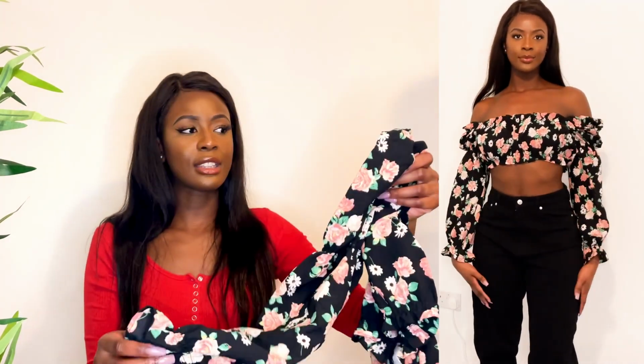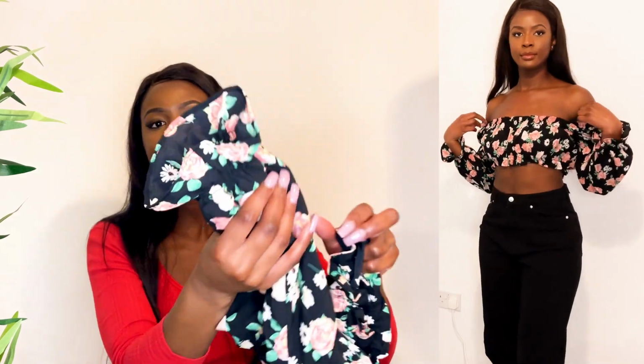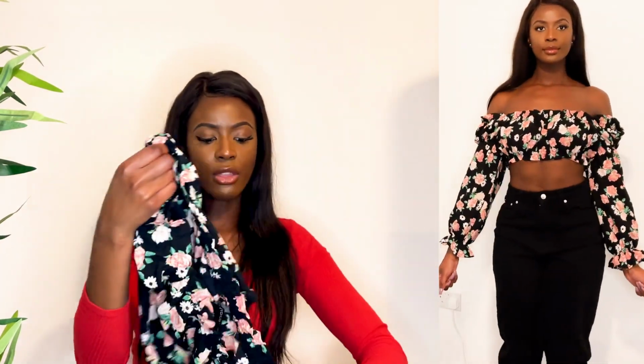I like the fact that it's flat. I like the fact that it's got this on the sleeves. So as you can see there, it's got some stretch to it as well on the sleeves, just like it does on the shoulders. I love off the shoulder looks. It's just such a vibe right now, and just such a vibe forever, I believe. Yeah, this is so nice.